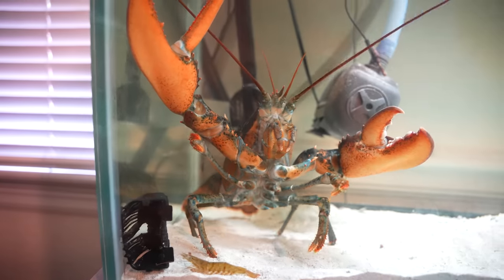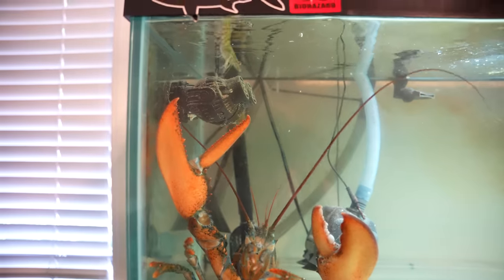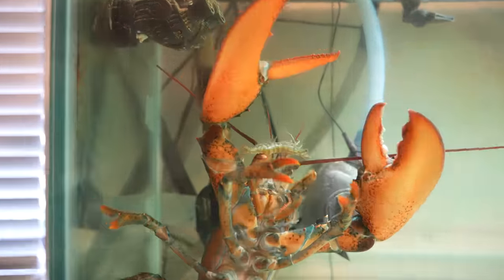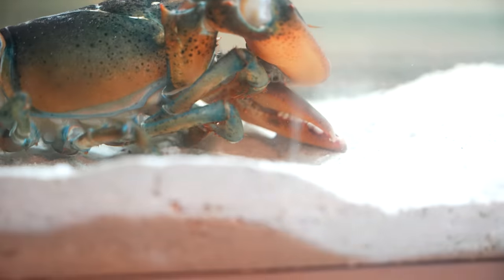Leave it up to Earl. Look at those claws getting wide. Ooh, look at that stance. Try to put one right in that claw. Oh my gosh, Earl! Oh, he got it. Oh, get it, Earl. Okay, so got him in his pincher. I guess he's not full.